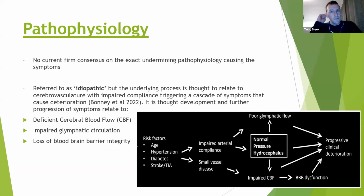And so the pathophysiology, we'll divide this into thinking about the underlying process, and then talk a little bit around anatomy. I guess the thing to say from both of these slides is it's still not brilliantly understood. There's been a lot more research in the last 5 to 10 years looking to better understand the condition and work out exactly what's going on. But the flow diagram we've got here on the slide is quite helpful in helping to explain a little bit more around that. There are 2 types of normal pressure hydrocephalus.